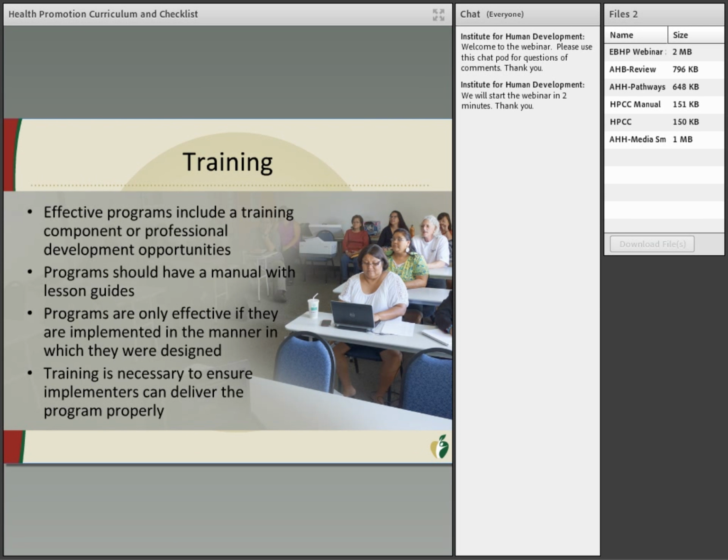Also, programs are only effective if they're implemented in the manner in which they are designed. And this is called fidelity. So implementation fidelity means that the person implementing it is doing it the way the program was designed to be implemented. And if they're changing it too much or changing really important pieces, then the program will have less impact for the children. Now, there's a caveat in there because it is appropriate to modify for certain children, but the training should point the implementer to the places that are appropriate to modify and which components are not appropriate to modify.